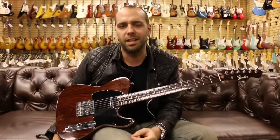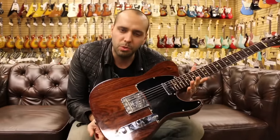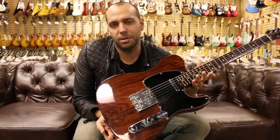It's one of the most iconic Telecasters of all time from 1969. The all rosewood Fender Telecaster, as seen played by the one and only Mr. George Harrison from the Beatles.